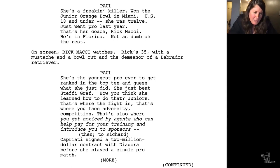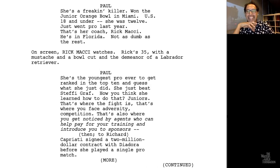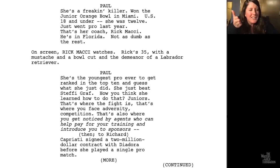The other thing I just wanted to note is that Paul's got this monologue here. Is there a reason why part of it, the part about the agents, is in italics? I'm looking at it. I'm not sure actually on this. Yeah, it puts attention on getting noticed by agents.